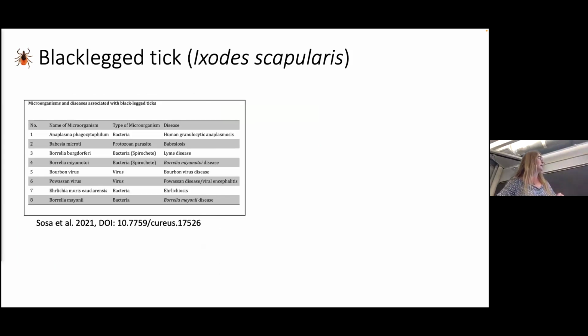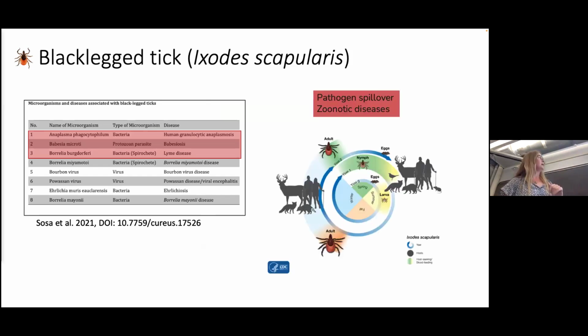It's that much fun. If we look at the pathogens transmitted by black-legged ticks that cause diseases in humans, there's 8 of them. They're listed here. For the purpose of my talk today, our research only focuses on 3 of these pathogens: Anaplasma phagocytophilum, Babesia microti, and Borrelia burgdorferi. I'll talk about them individually later.